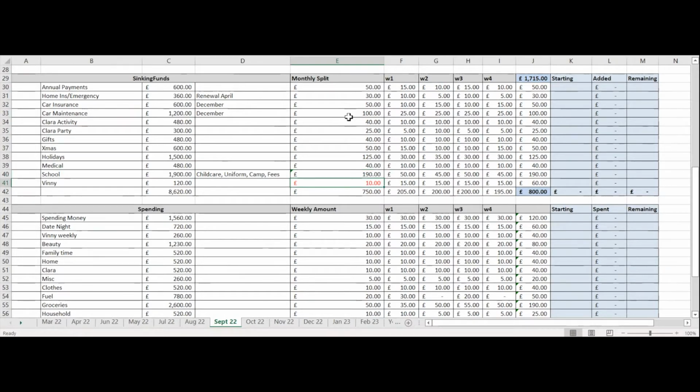The other thing that is not quite like that is Vinny. Now you can see here £120, it should obviously be £10 a month, but you can see on my week 1, week 2, week 3 that I'm putting away a lot more money. In fact, I'm putting away £60. Most of the other categories match the monthly split: 50 here, 50 there, 100 here, 100 there. Basically, I split over the 4 or 5 weeks how much this would be. The only difference is this category.